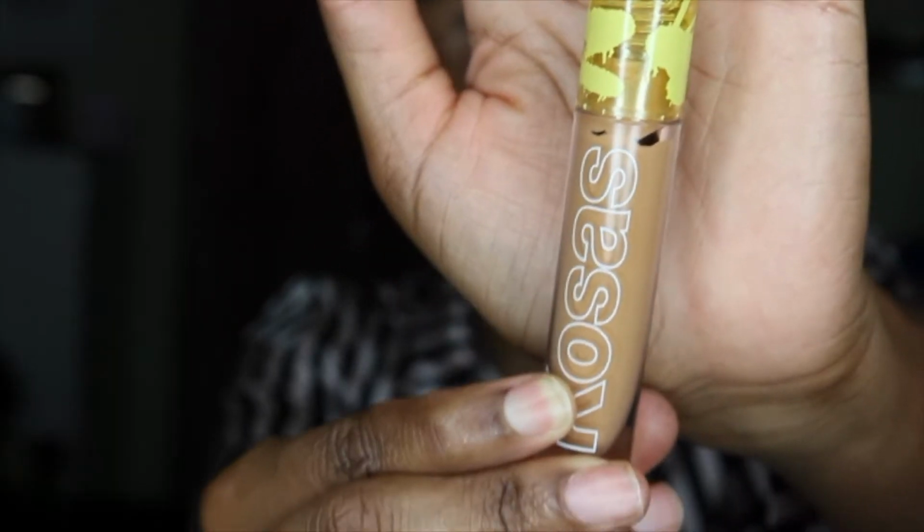Let's get into the only concealer that I have to talk about for this year. And again, I recently picked this up during the Sephora VIB sale, and this is the Kosas, I think this is the Kosas Super Creamy concealer. Not sure of the exact name. I'll try to list it down below or on the screen. And I have the shade 7.5. This is a really nice concealer. I would say this is maybe a medium to full coverage concealer. It blends out really nicely.